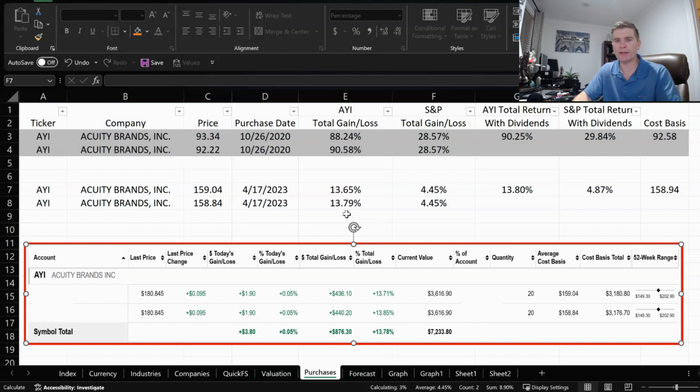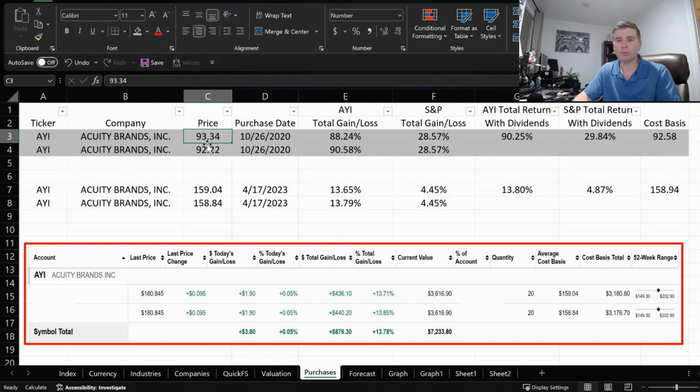So still performing nicely. Not as well as it did back when I purchased it in October of 2020, where it went up almost 100%, in the 90% range, but still, based on the current market situation, I am satisfied currently with this 14%. So let's jump over into the valuation now.